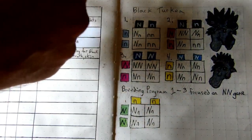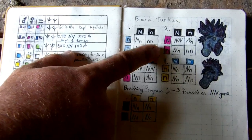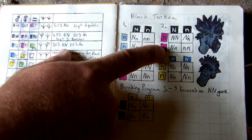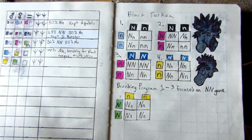So generation 2, I took the same rooster, bred back to the naked neck hens from generation 1. 25% came out pure blood naked neck, 50% came out naked neck with the tuft, and then 25% just regular.